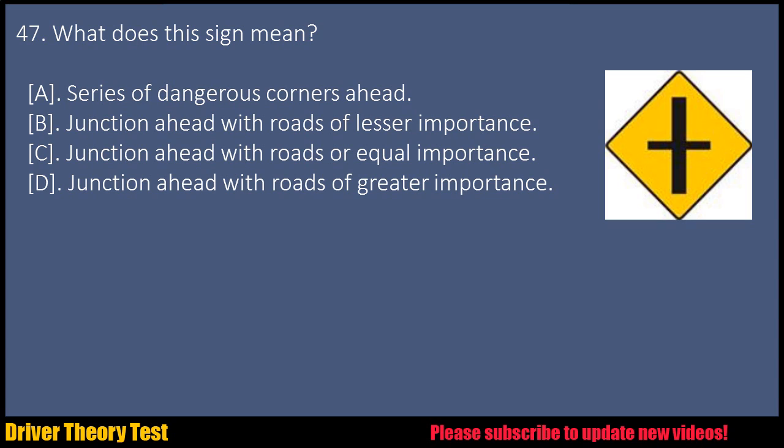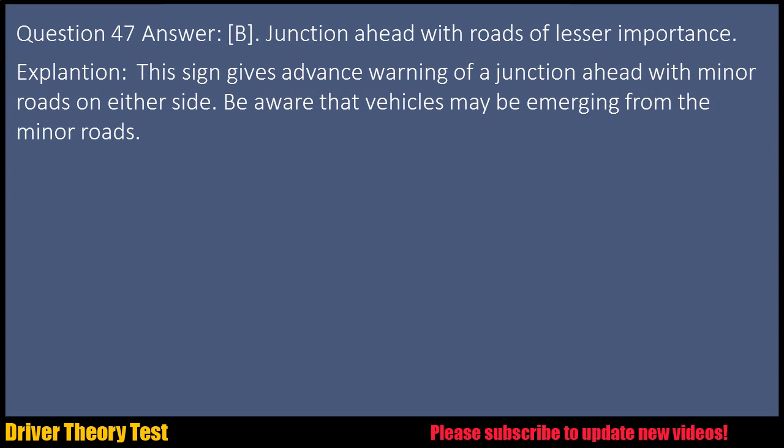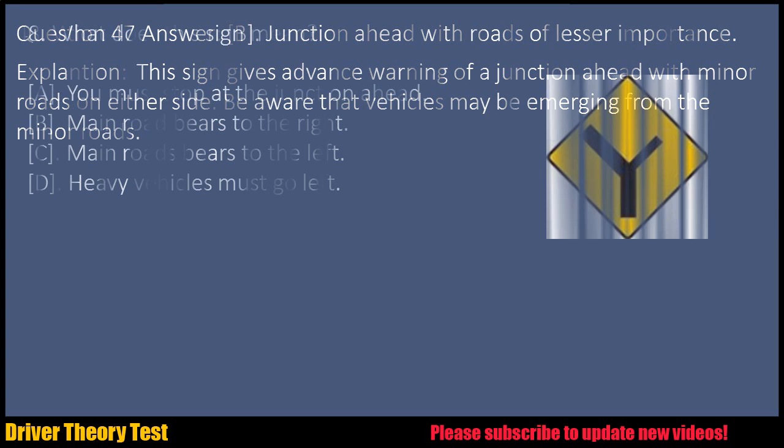C. Junction ahead with roads of equal importance. D. Junction ahead with roads of greater importance. Question 47 Answer, B. Junction ahead with roads of lesser importance. Explanation. This sign gives advance warning of a junction ahead with minor roads on either side. Be aware that vehicles may be emerging from the minor roads.